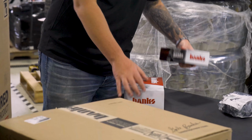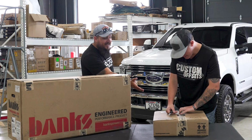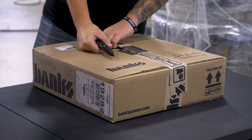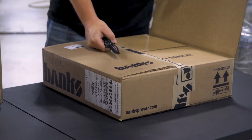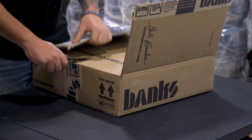Burnouts for days, baby. Do you even know what this is? I have one of those. All right, why are you using that knife backwards? Did you guys see that? He opened it with the back side of the knife. Oh my God. That's how you cut it with your skull knife, okay?